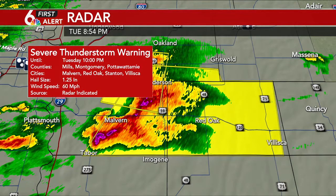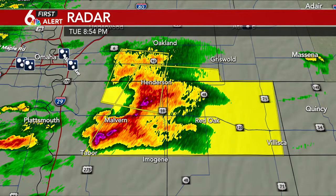Let's see, Elliott, Villisca also included in that severe thunderstorm warning. Malvern, Tabor included as well. Some quarter-sized hail to perhaps half-dollar-sized hail possible with this storm as it continues to track to the east and southeast. So this is going to be moving out of Malvern here shortly, but Red Oak, you are going to be under the gun here probably in the next 15 to 20 minutes. So that continues to be a large hail threat moving into Montgomery County right now.